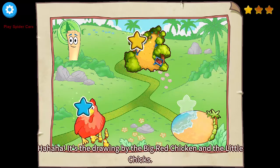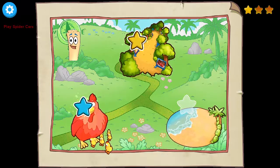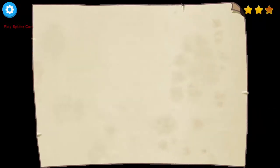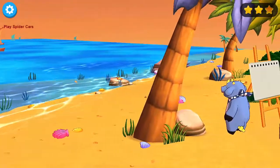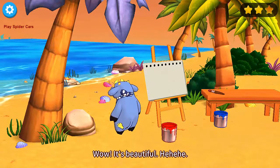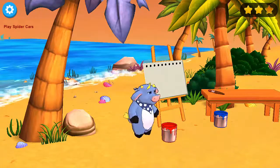Ha ha ha! It's the drawing by the big red chicken and the little chicks. Great! Where do we go next? Splashy Beach! Wow! It's beautiful! Quick! Let's draw!